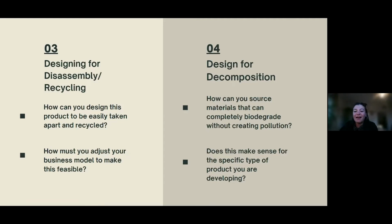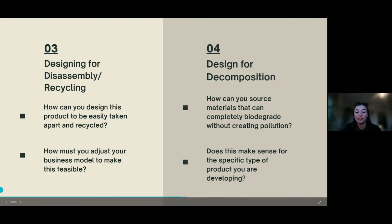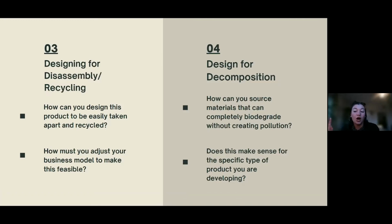And then lastly, we have designing for decomposition. So some questions you can ask yourself is, how can you source materials that can completely biodegrade without creating pollution? And does this make sense for the specific type of product you're developing? This one will likely not apply to all industries or product categories, given the expectations that we have as consumers.